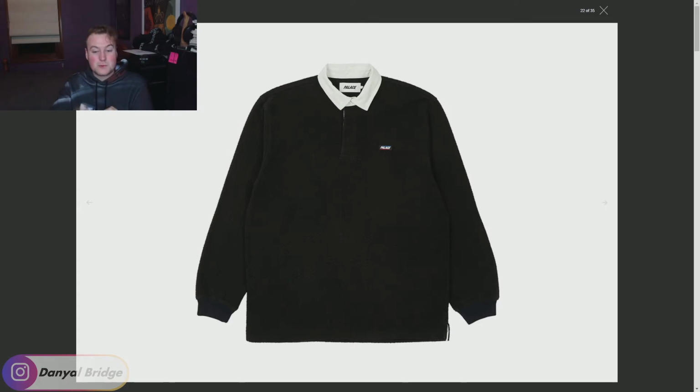But this is a really nice, like, if you wear rugby tops all the time and it's freezing cold outside and the rugby top ain't gonna cut it, this is a good compromise. They've winterized the rugby top, and I'm sure a lot of you guys out there will be really feeling this piece this week. But I thought it was a pretty unique 6th piece for week 5.